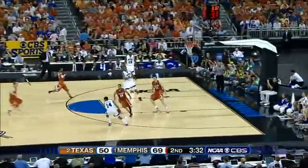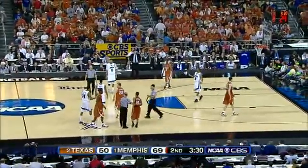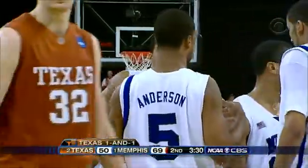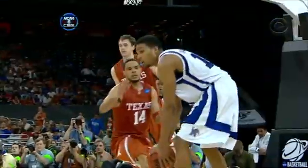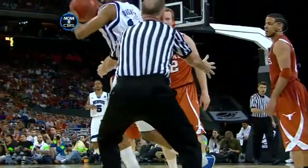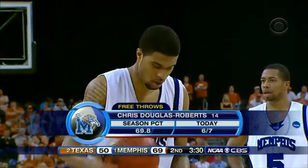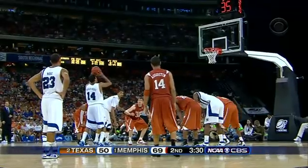Ian Mooney comes in for Texas, and that's Augustine. I'll tell you, that's exactly what Chris Douglas Roberts was talking about before. Augustine has been going after him with some strong shots. Yeah, these two who share the first team All-America honors on that first team together. Yeah, that has to come from a little bit of talking. Watch this. That's a pretty strong shot going in there. But if they were going to go into the hack-a-shack, they needed to start a lot earlier. Again, it's a 1-1. Two away from the double bonus.